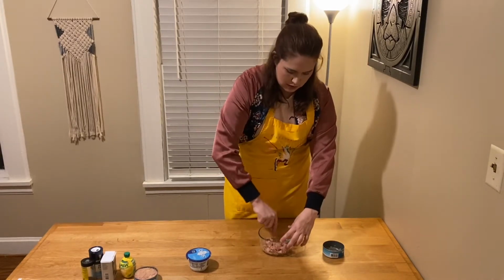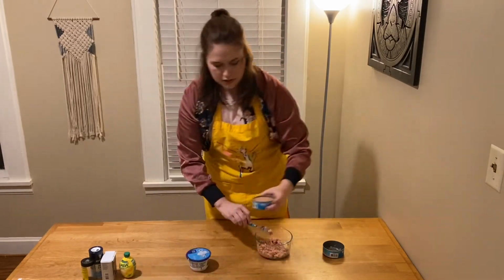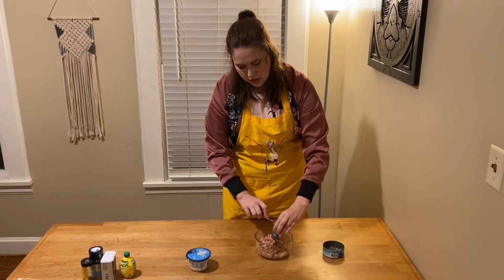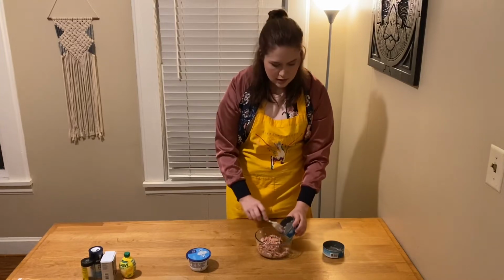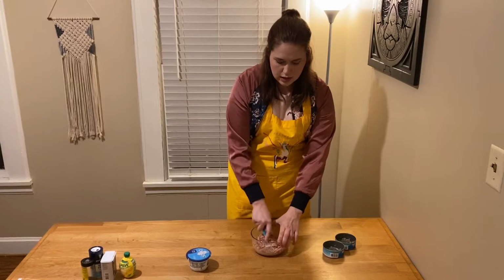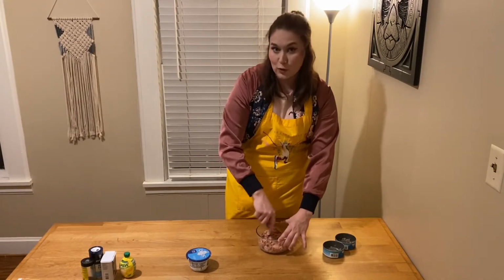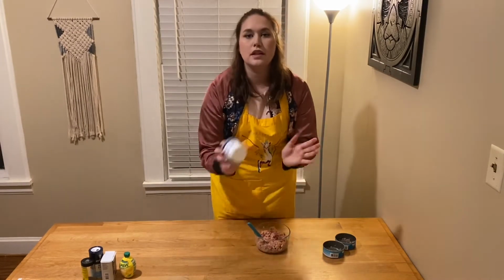And I'm gonna smash up the tuna, make sure it's all incorporated. Put the second can in there. This is a pretty simple mix, mostly because I don't really like a lot of fixins in my tuna. I know it's typically made with mayonnaise and relish, but I'd rather have a pickle or 2 on the side, and I don't really like mayonnaise, so I'm going to use this Greek yogurt.